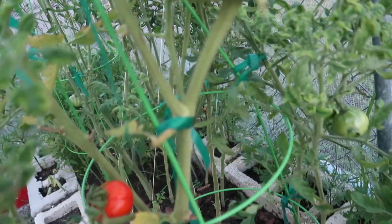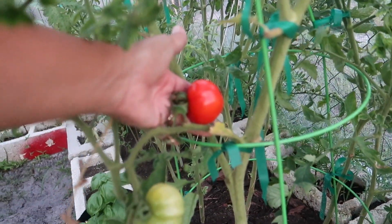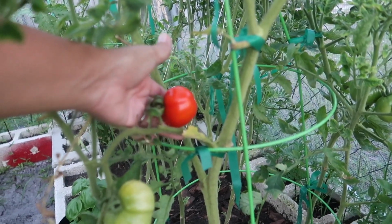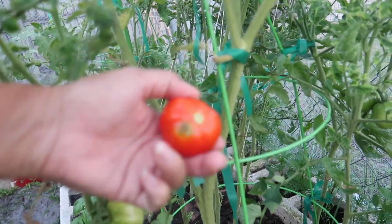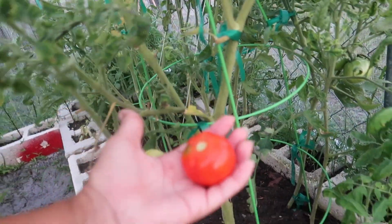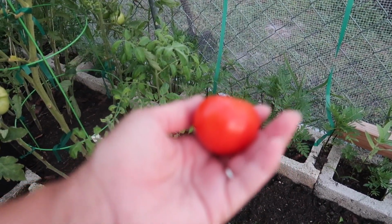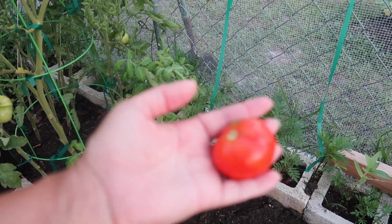I can't wait. Since this tomato made it all the way to its ripeness, I'm gonna go ahead and pick this before any of the critters might come along and take it, like our squirrels or the raccoons. I don't know if that was the proper way to pick a tomato. It was twisted off. Maybe I should have researched that.